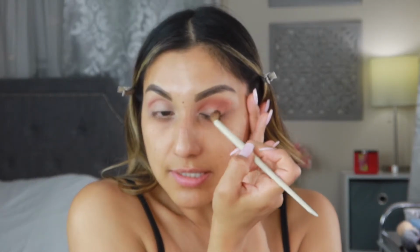I have no complaints about the eye brushes, you guys. They're super duper soft and blend out everything so nicely. Like, honestly, the brushes are doing the work for you.